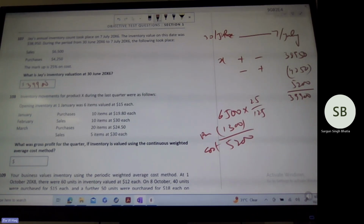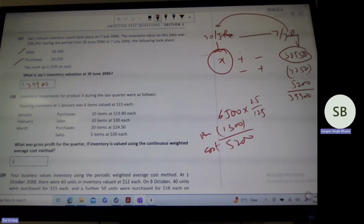So at 30th June, what was the inventory? If at 7th July there is this inventory, and from 30th June to 7th July there was a sale and purchase, this means we need to find inventory at this date. We need to find X. From here, we should go there. So whatever is added, we need to deduct, and whatever is deducted, we need to add. The sale has been deducted, the purchase has been added. So for the reversal effect of purchase, we will deduct purchase, and we will add sales. But the sale includes profit, so we need to separate the profit and the cost of inventory sold.